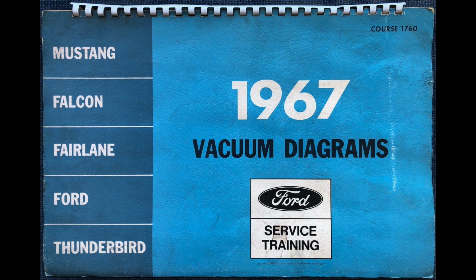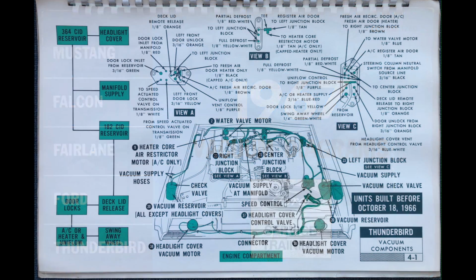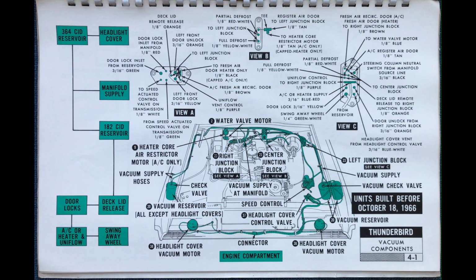The 1967 Vacuum Diagrams Ford Service Training Book contains large format vacuum diagrams for 1967 Mustang, Falcon, Fairlane, Ford full-size, and Thunderbird vehicles. Schematic 4-1 entitled Thunderbird Vacuum Components shows all of the engine compartment vacuum lines and components, including the dual 182 cubic inch vacuum reservoirs that collectively provided 364 cubic inches of vacuum storage, the headlight cover control valve, and both headlight cover vacuum motors.